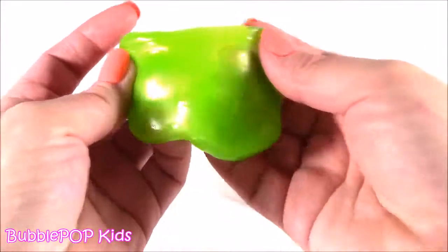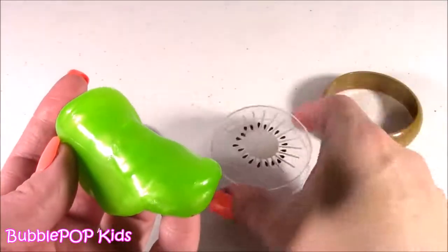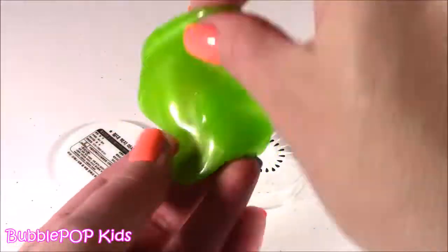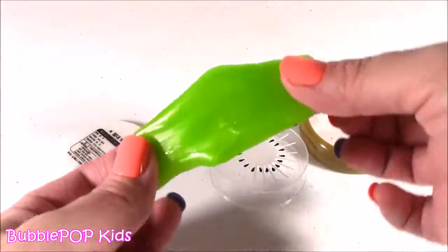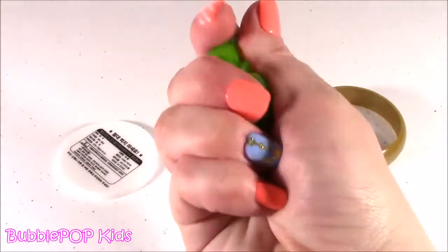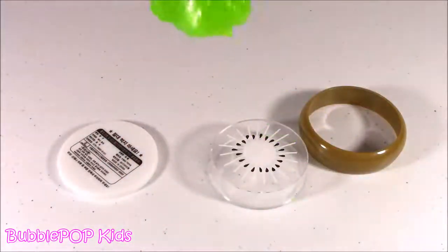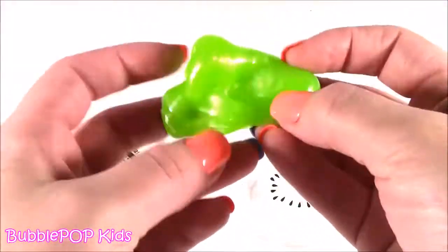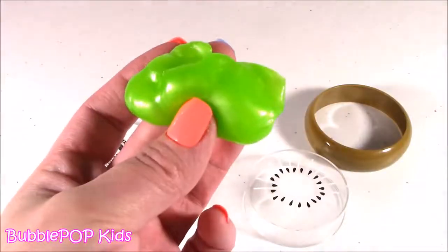Good enough. These are the little slimes that are good for popping in your pencil case or your purse, and you take them out when you're a little bored. Little stress relieving. Like that. Bubble, slime is exactly for stress relieving. When you got lots of stress, you just squish it up like that, and it takes the anxiety away. Oh yeah.